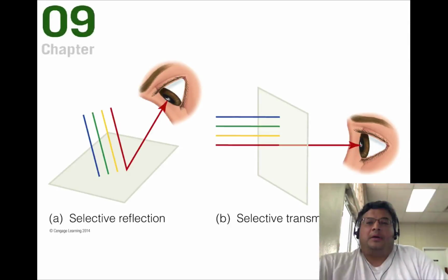of the two ways that color gets to your eye. That is selective reflection and selective transmission. In both examples, in A and B, there is white light being shined on a surface. Now, white light contains all the wavelengths, or at least usually contains many of the wavelengths, right? In this example, it contains blue, green, yellow, and red.